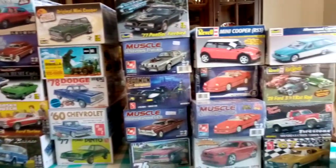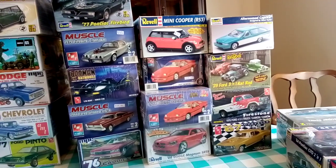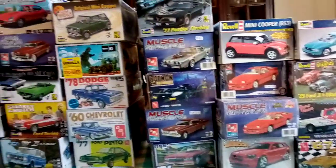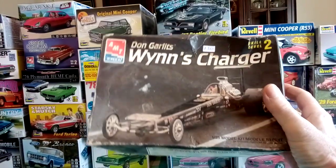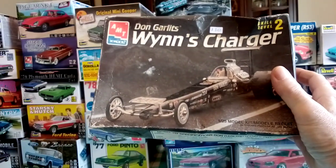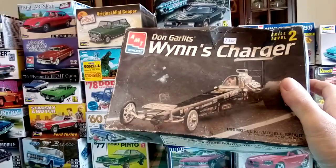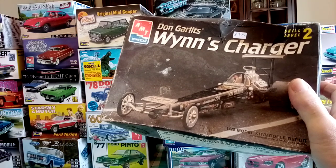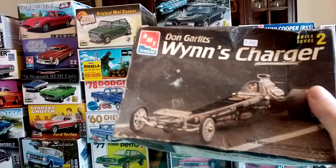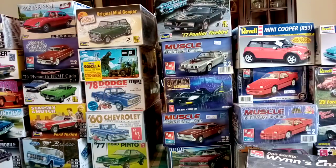So we're going to answer a question that was presented to the modeling community on what's your oldest kit and your coolest kit. So my oldest kit is this fella right here. I picked that up a couple months ago, actually. It's a 94 issue. And back in the day, I did build this, and I still have the engine, possibly the tires, but the rest I don't know where that went. And that's the oldest one I have.